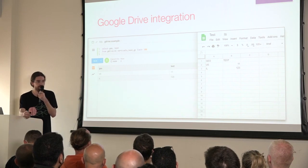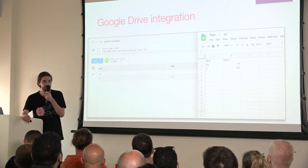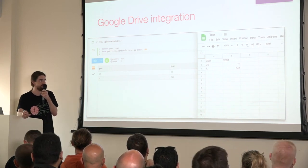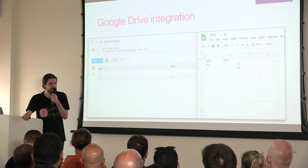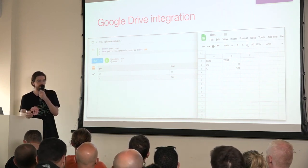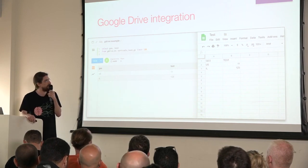We gave our users the ability to just upload data to a team drive as a spreadsheet, and those users can query it as Presto tables. Simple and easy. We have hundreds of such data sets in production.